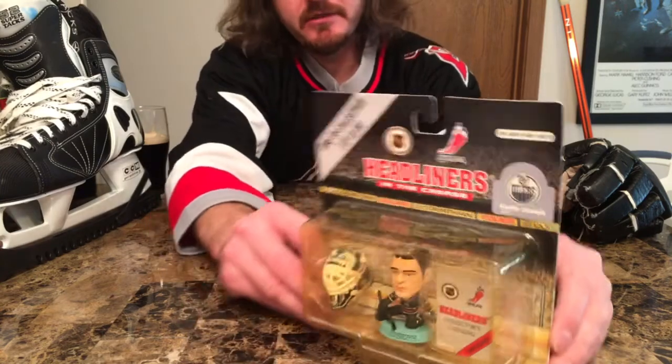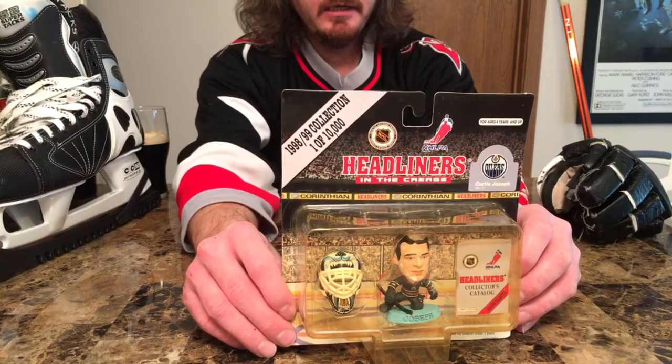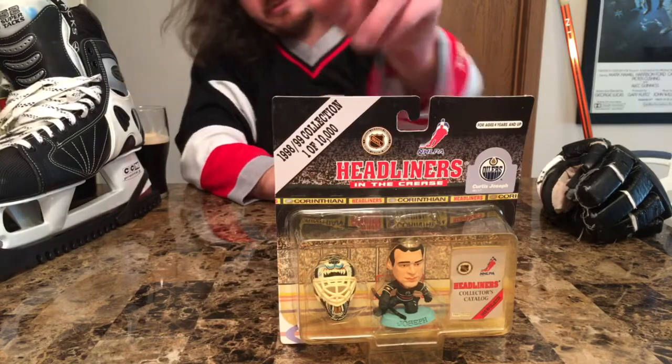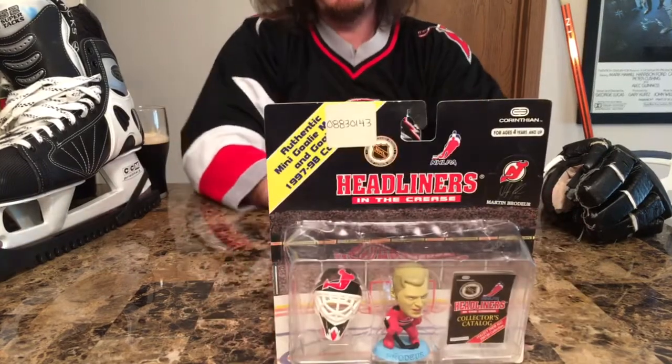Here's Curtis Joseph. He has a cool little helmet there with him playing on the Edmonton Oilers at the time. And I've been waiting to see the catchers just go ahead and have their own little personal designs on their catcher helmets. I'm sure there's probably some that do by now, because like I said, I don't watch.